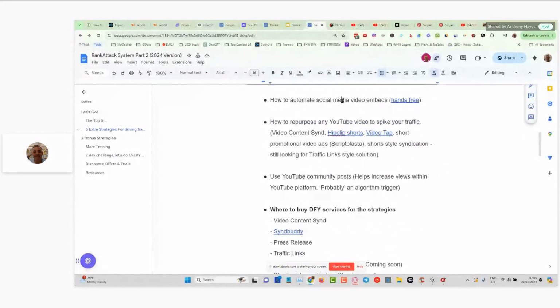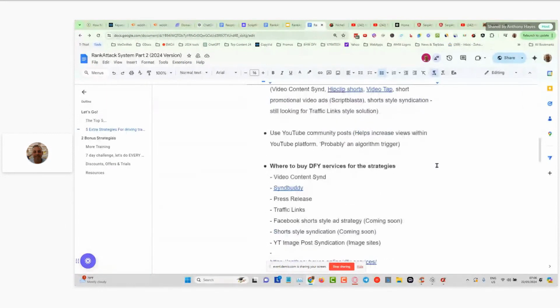Okay, now how to automate social media video embeds. That is the SYN body, okay? You can also do this with Fiverr gigs, but the SYN body is going to be better because it's going to be long-term, less cost. By the time you purchase something on Fiverr, it's costing you $5 and probably another $2 for the Fiverr fee, etc. For the same money, you can get a whole bunch more video embeds by using something like SYN body, okay? I really think that's a very, very good tool, okay?